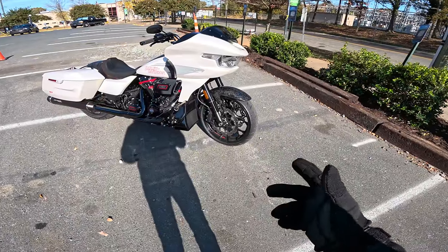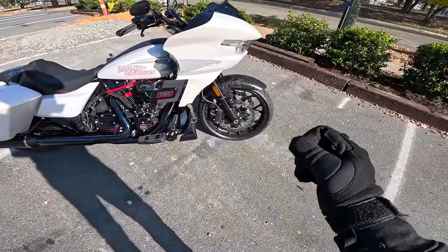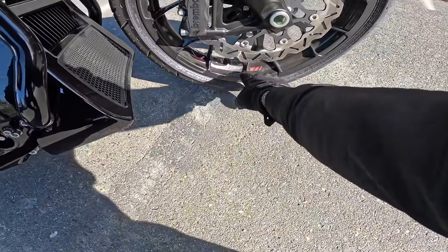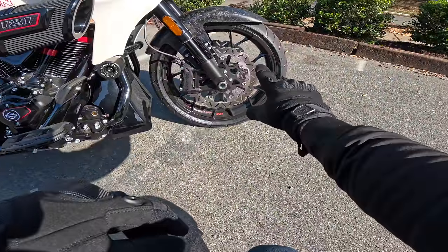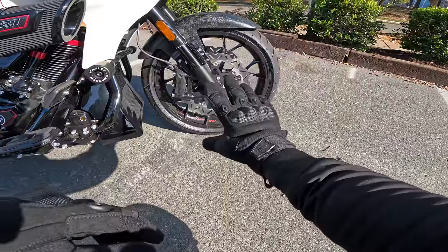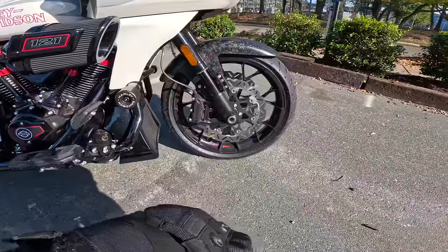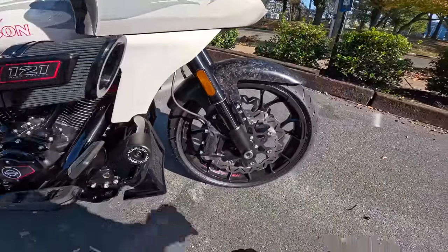Let's start from the front. It has, I believe, lightweight aluminum cast wheels. The wheels are absolutely phenomenal, beautiful. It has the red writing in there, CVO ST in red, four piston Brembo calipers, 320 millimeter wave rotors. They look awesome on this bike. The inverted fork has been carried over from the CVO models. It has a carbon fiber front fender, which looks awesome.